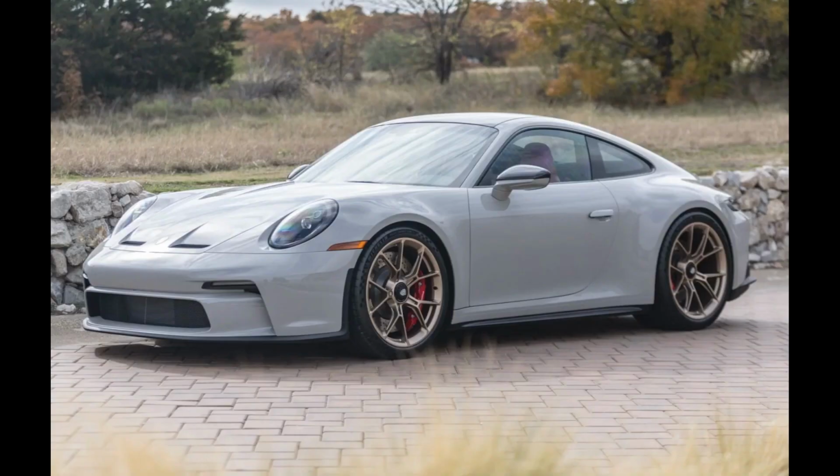A chalk 2022 911 GT3 Touring with 259 miles sold for $263,000. Sticker on the car was $206,000. This was well sold.